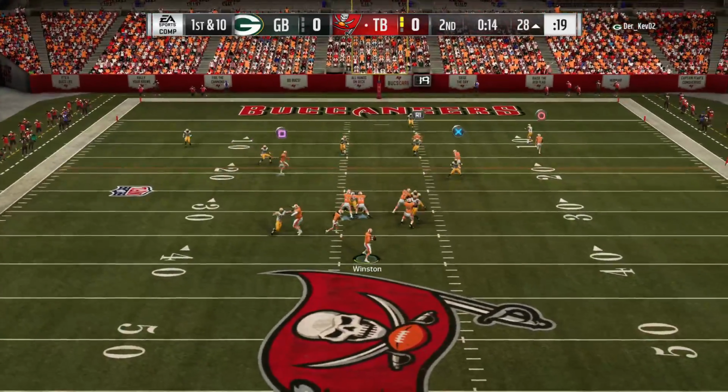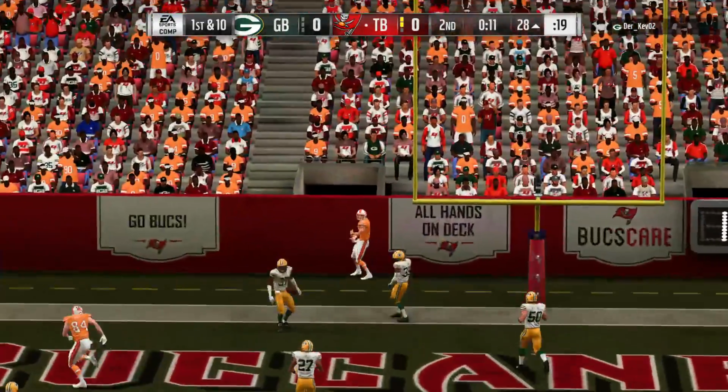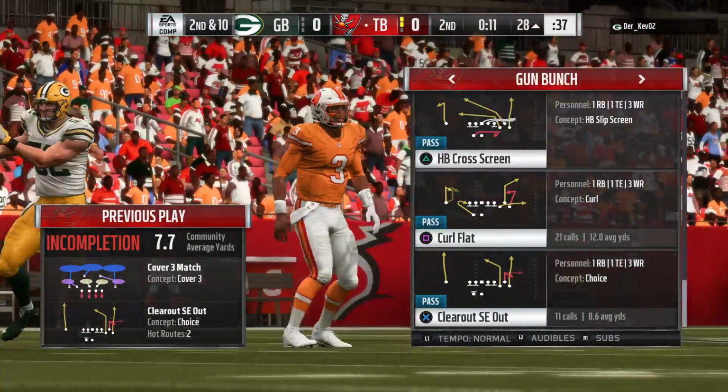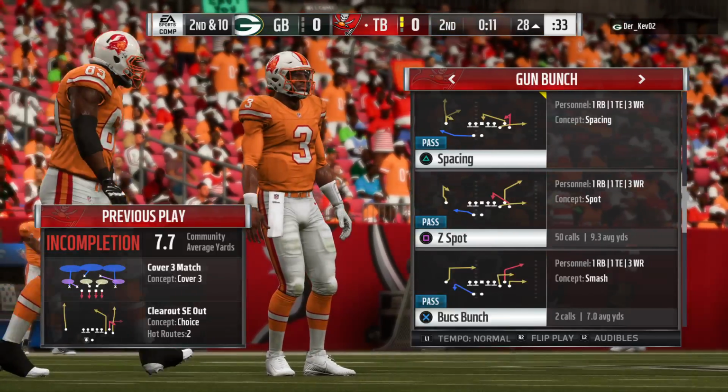A first down throw for Winston. Letting one go deep for the end zone. And that'll be incomplete with 11 seconds remaining now. The intended receiver that time, Adam Humphreys. And it's 2nd down.